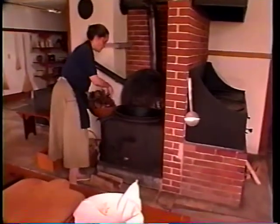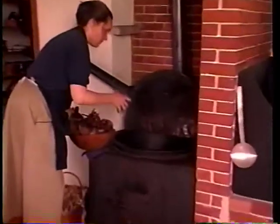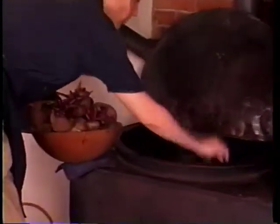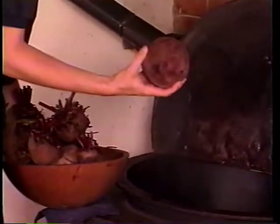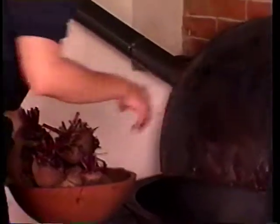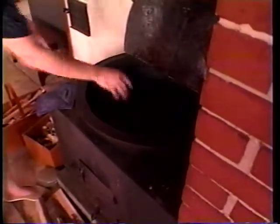One of the recipes we have from cookbooks from the early 19th century for beets is they're boiled and then they're skinned and then they're sautéed with a little salt and pepper and butter and a little vinegar. I think we're boiling enough beets for a Shaker family.